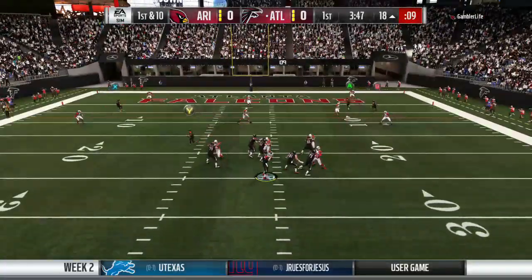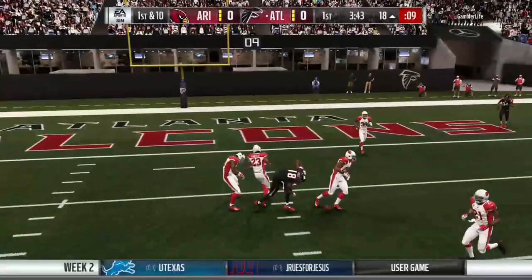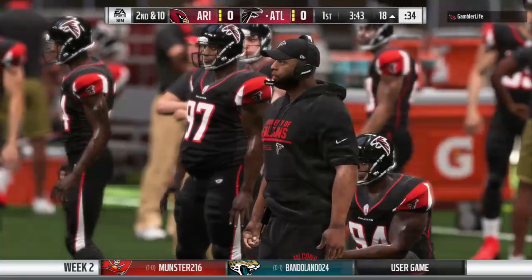From the red zone now, here's Ryan on 1st down. He couldn't quite hold it. Got hit. Ball pops out, incomplete. Nice play there to force the incompletion.